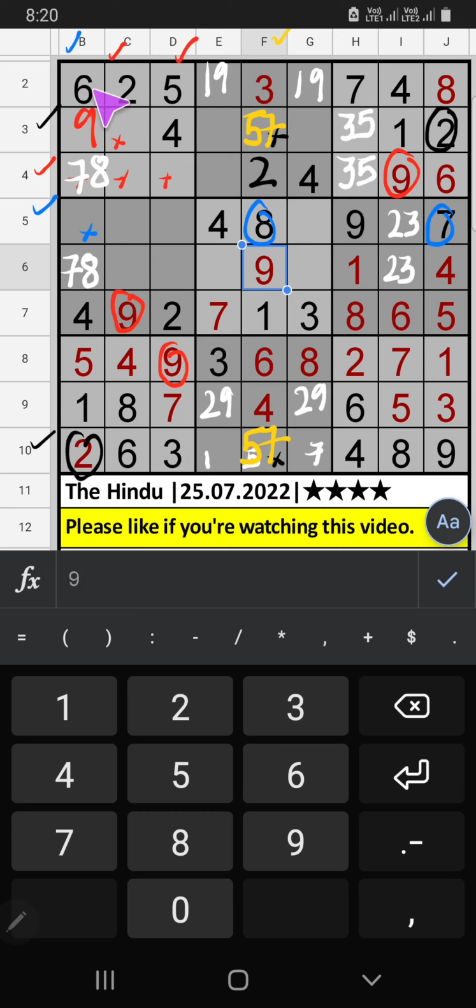Then column B, only one number is remaining, 3. 3 is confirmed here. Column C, we have 6 and 8. So 6 and 8 can't come in these cells. It will come in one of the 2 cells. Column G, we already have 8. So 8 can't come in the cell, 8 is confirmed here. Then 6 is here. Column G, we have 6. So 6 can't come in these cells, then 6 is confirmed here.